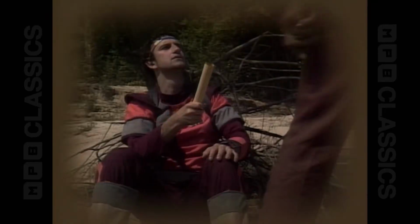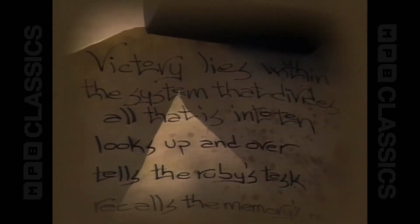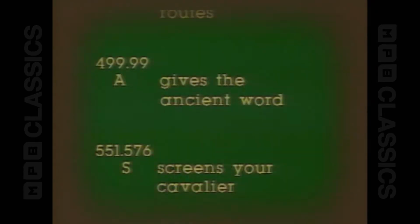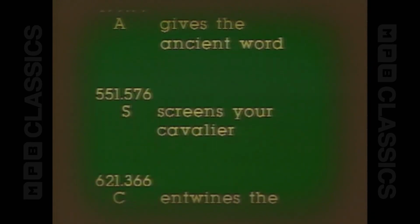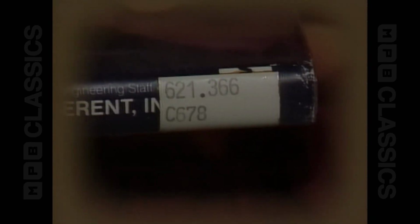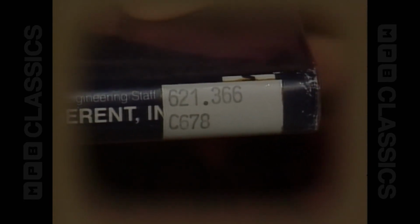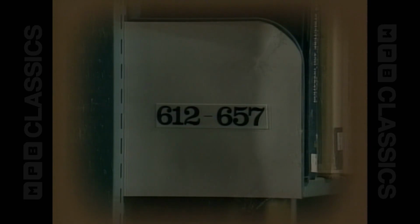The universal being gave this scroll to Colonel Holland. The system that divides all that is into 10 is the Dewey Decimal Classification System. It divides all knowledge into 10 main classes. The numbers are Dewey Decimal Classification call numbers. Every non-fiction book in the library has a Dewey Decimal call number to show where it belongs on the shelf.